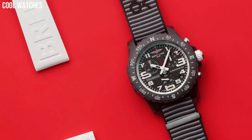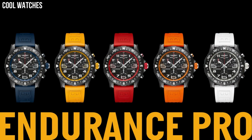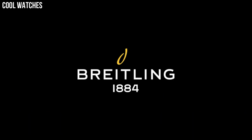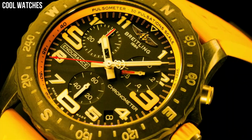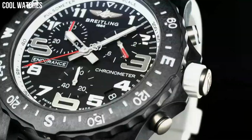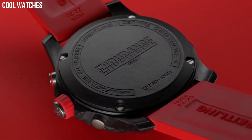It's the ultimate athleisure watch designed for men and women whose active lives blend a career mindset with a sporty lifestyle. The Endurance Pro is equal to the challenges of rigorous training, yet fashionable enough for everyday wear.